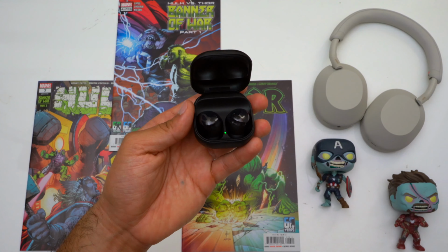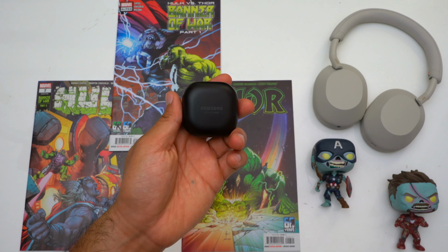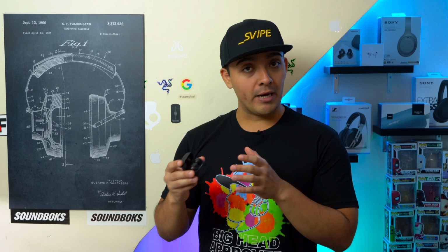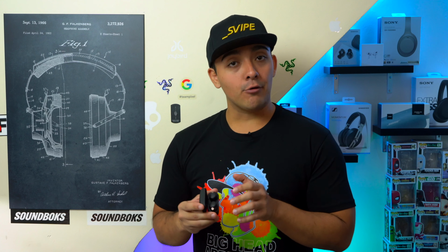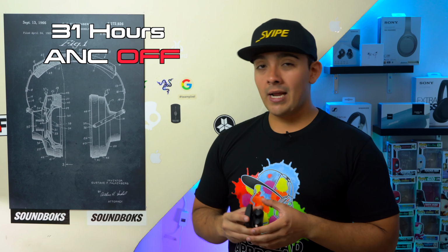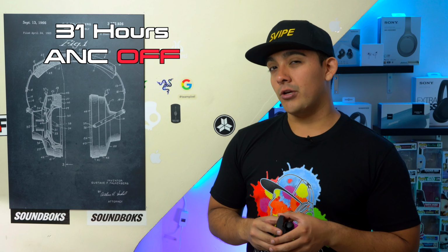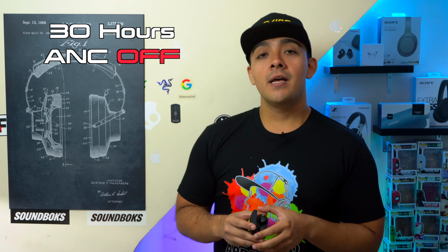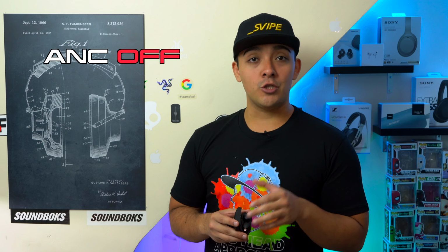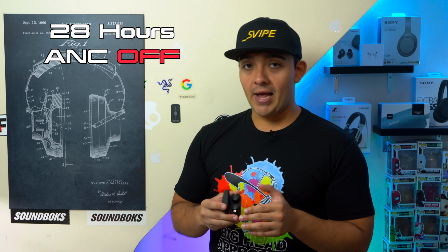Now, when it comes to battery life, keep in mind if you were to use these earbuds with their ANC turned off, then you can extend their battery life that way. And if battery life is very important to you, then you might want to go with the Sonys, because the Sonys can go for as long as 36 hours with their ANC turned off. The Jabras are good for up to 31 hours, the AirPods Pro are good for about up to 30 hours, and both the Momentum 3s and Galaxy Buds Pro are good for up to 28 hours, with their active noise cancellation turned off.